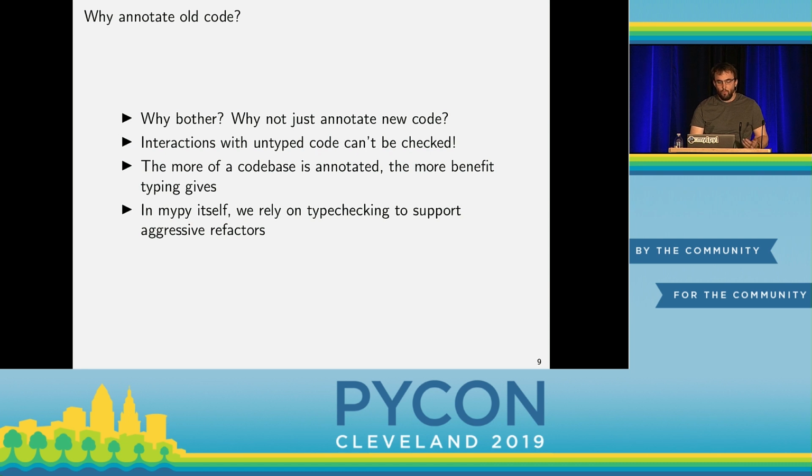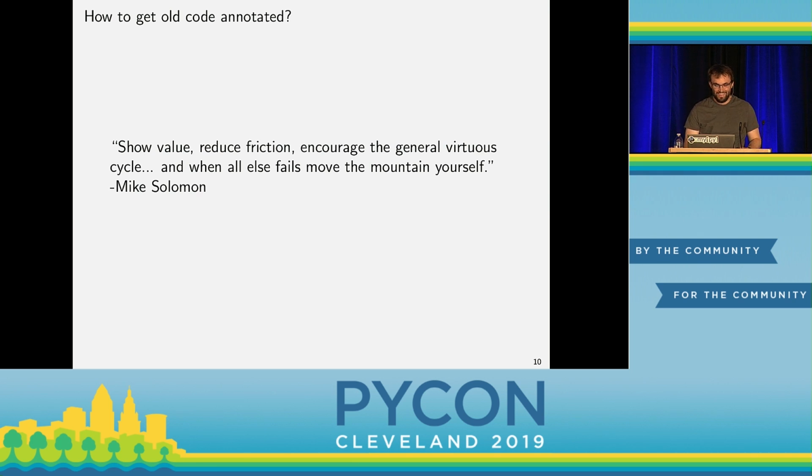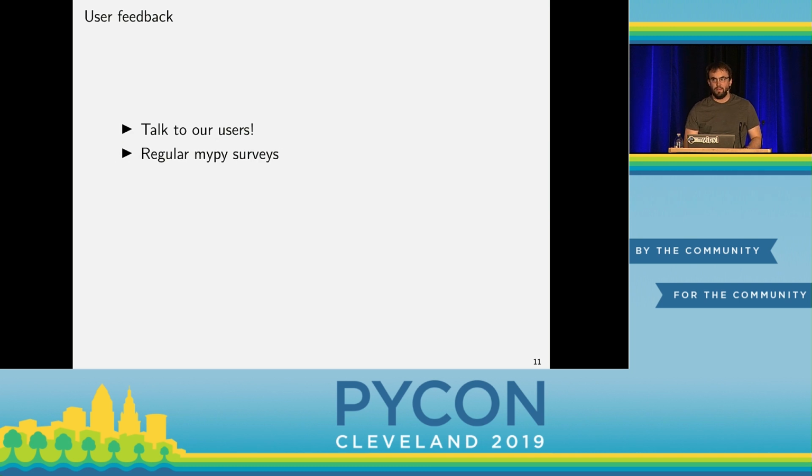So then what do we do to get this done? How do we get old code annotated? To quote Mike Sullivan, a senior principal engineer at Dropbox, when we asked him for some advice, he said, show value, reduce friction, encourage the general virtuous cycle, and when all else fails, move the mountain yourself. Well, OK. So what are some of the ways we did that?